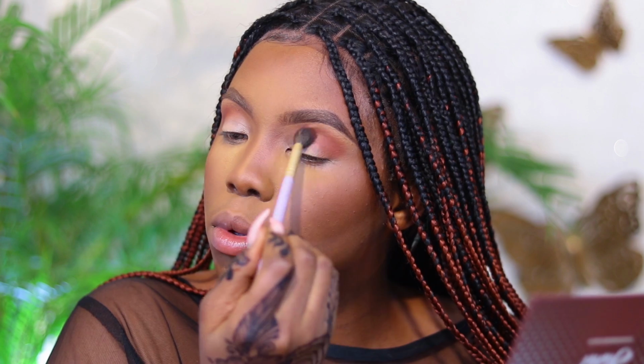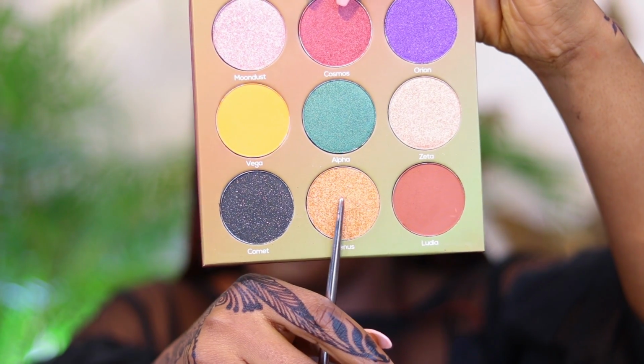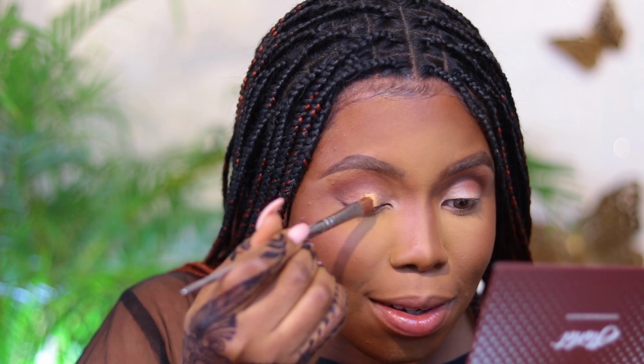This eye is legit so simple. I'm just going to use two colors and that's it. Next, I'm going into this very pretty shade here. It's called Venus. Oh my goodness, so good. Oh wow.